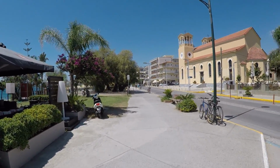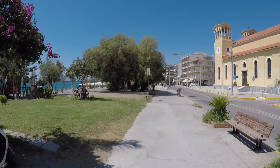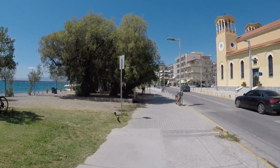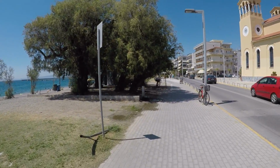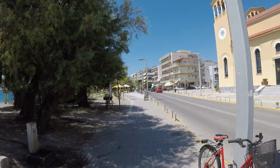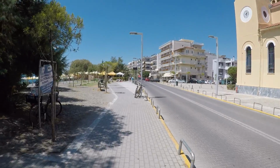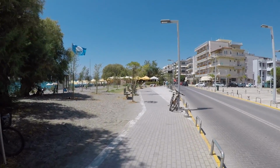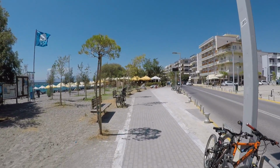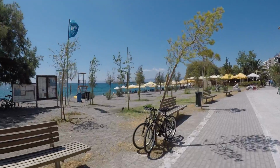If you want to come to Greece and go to a nice beach place without having to go to the islands, Kalamata, I would highly recommend coming here. And I came here from Athens by bus at the Kifisou bus station, and it is about 25 euros one way on a nice bus, air conditioned and all of that. And it's about a 3-hour ride if you take the express bus, which there are a few of them every day coming here.